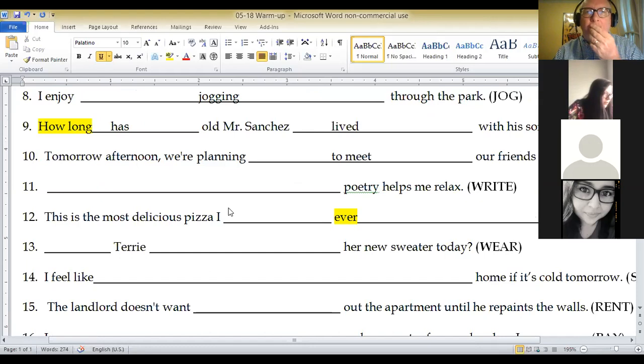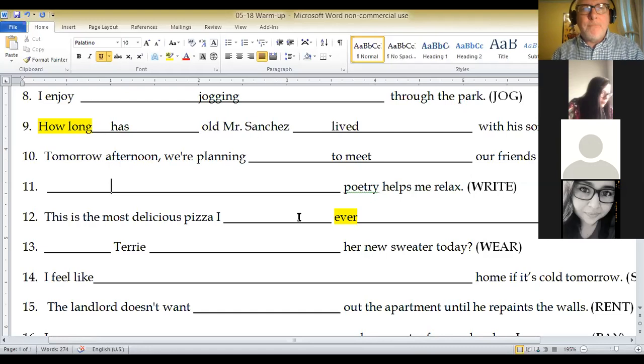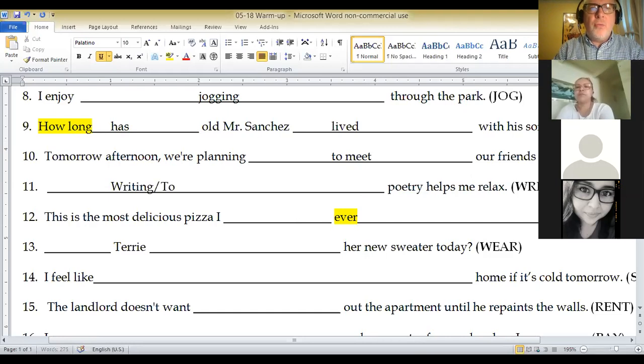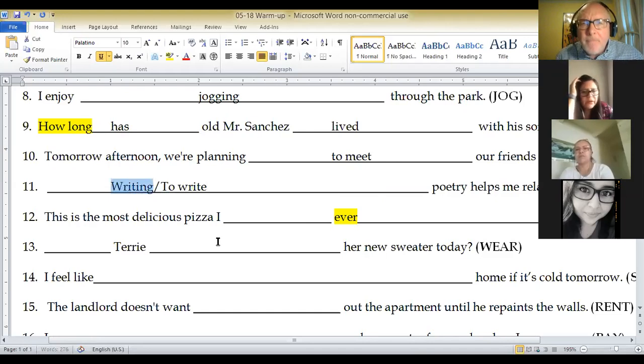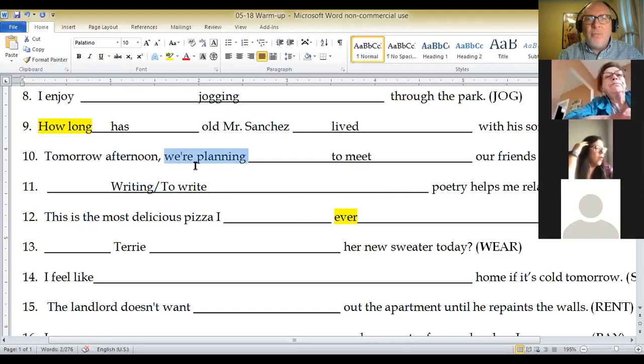Now the next one we're going to talk about a little bit more in just a minute. But it says, poetry helps me to relax. So we could go both ways. We could say writing or to write. One question, Mr. Webb. Please. Number 10 is like a future, is possible will? Not in this case, because we already have a verb plan. Remember, whenever you have one verb and then another verb, the second verb is going to be infinitive. But it's a good point, and we're going to talk about that in just a minute, about using those infinitives for future. Very common.